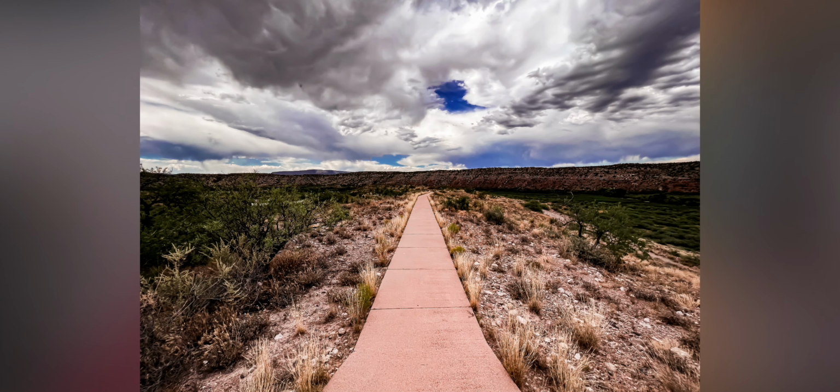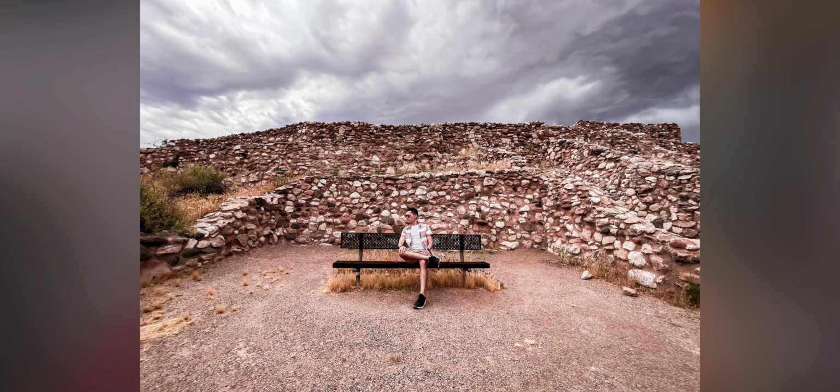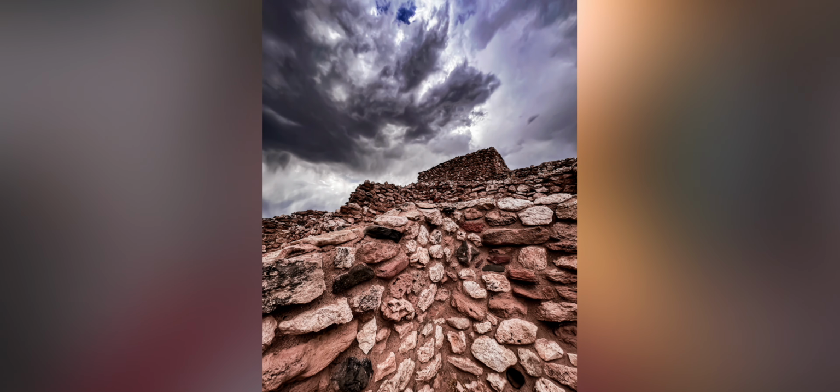But you also have the ability to shoot in ProRAW with photos. And this was also carried over from the 12 Pro Max. ProRAW is basically the raw format for taking photos on the iPhone, and allows you to have a lot more dynamic range and editing ability with your photos because it's not compressing it into a HEIF or JPEG file.